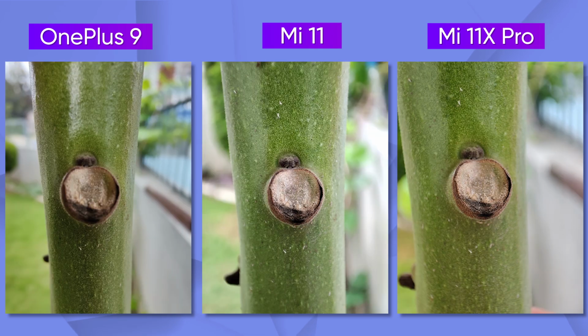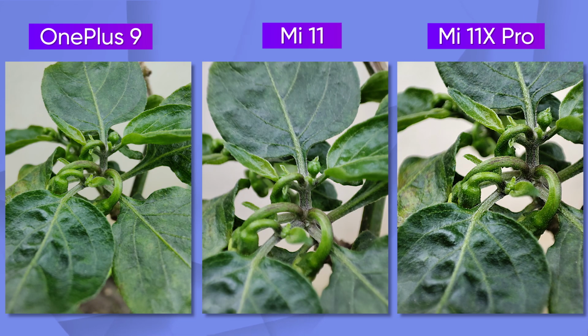Okay, next up, macro images from the Mi 11X Pro and Mi 11 look almost similar in terms of details, but the Mi 11 has a more natural color tone. I would rate OnePlus's macro images to be of slightly lesser quality.